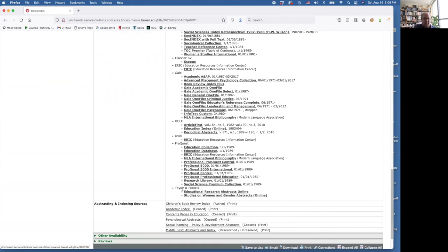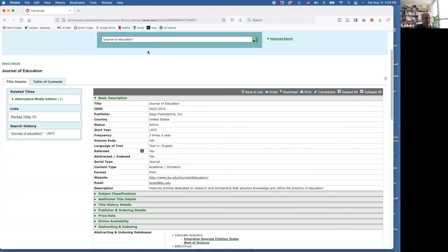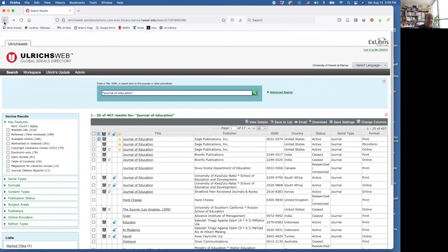But I mean, it's got all of them, right? Taylor & Francis, ProQuest, Gale, and so on. And so this is a heavily indexed journal. And so it's quite clearly a scholarly journal. That doesn't make it right, but it's clearly substantial in scholarship. So just remember Ulrich's Web when you've got those kinds of questions, like, is this a legitimate journal or not?